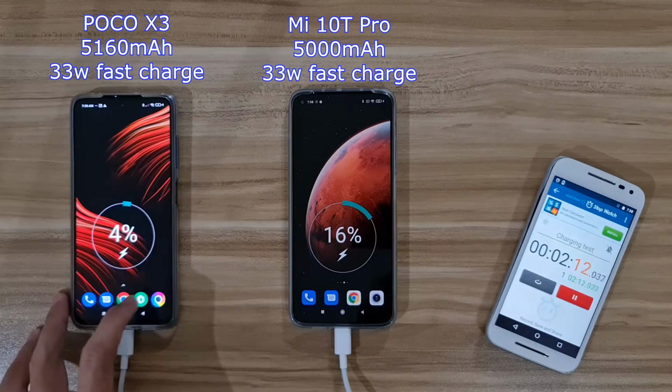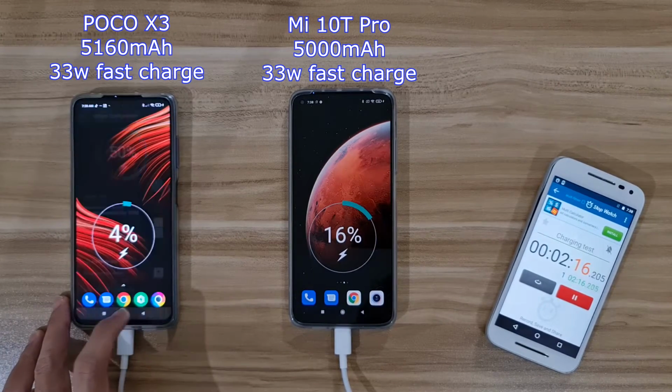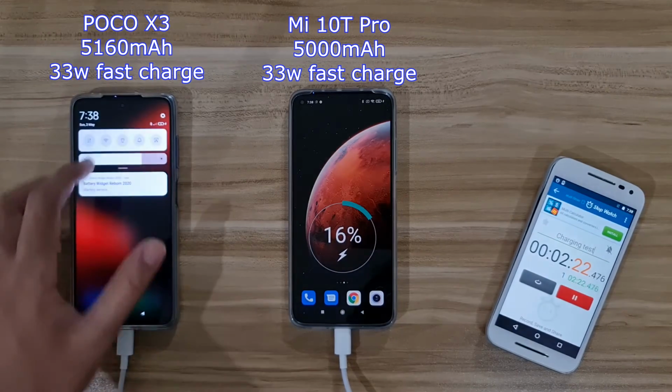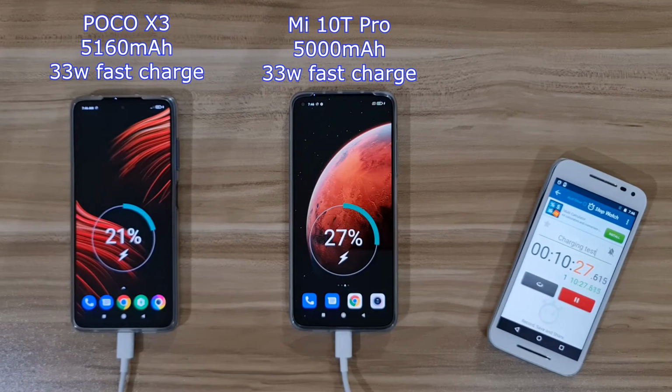Alright, for the first 1 to 2 minutes, the 10T Pro for some reason charges super fast, as it gets to 16% in no time, like literally in 2 minutes, whereas the POCO X3 takes about 5 minutes. But then after the 10 minute mark, the POCO X3 kind of catches up to 21%, whereas the 10T Pro is at 28%.